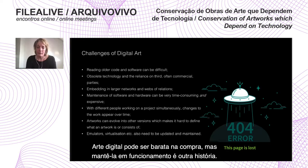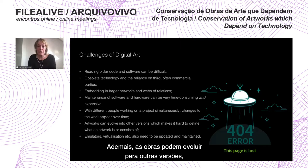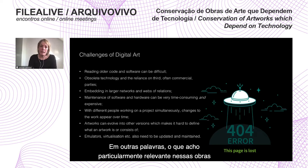As well, with different people working on a project simultaneously and even over time, changes to the work will happen. Moreover, artworks can evolve into other versions, which makes it hard to define what an artwork is or consists of in a digital environment. And everything all the time needs to be checked to see if it's still working, be repaired, maintained, updated, etc. Perhaps a word of warning: I'm particularly looking at those digital artworks that are networked, that are interactive in some sort of way. What I think is particularly relevant of those types of artworks is that they're impermanent, variable, and fragile. These are the defining conditions when you talk about the digital preservation of these artworks.